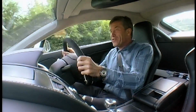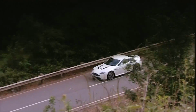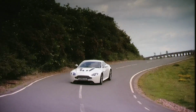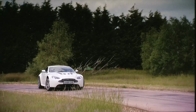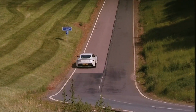The V12 Vantage sits a bit lower, a bit stiffer than the V8, and there's noticeably less roll and also a slightly harsher ride quality, there's no doubt about that. Oh, but then you can't have handling like this without a little compromise on your comforts. Just listen to the engine, it's just donkeyly good.